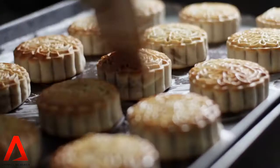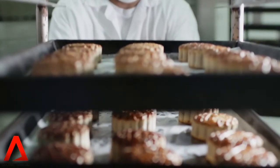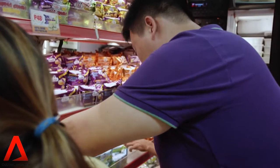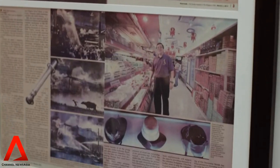Leading up to the Mid-Autumn Festival, Ing Bi Tin produces 2,000 mooncakes a day. That's more than double their usual production rate. But Jeric can handle the heat in more ways than one. Like his father before him, Jeric is a volunteer firefighter.